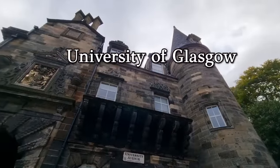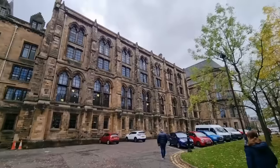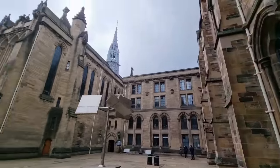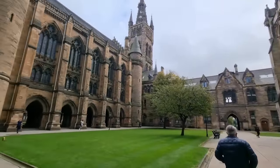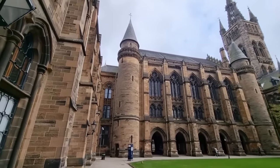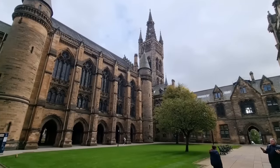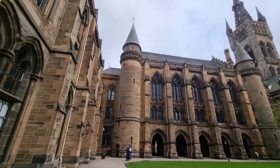The University of Glasgow was founded in 1451 and it is in the top 100 best universities in the world. But we didn't go there because of that. The building itself, this is what attracted us. This building was designed by Sir George Gilbert Scott and built from 1864 to 1870. When we were walking around and enjoying the beauty of it, I thought Harry Potter would pop out at any time.